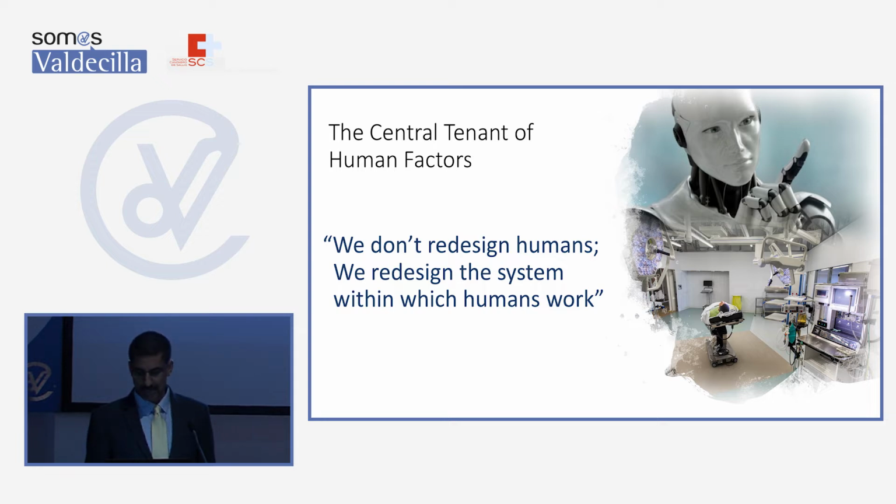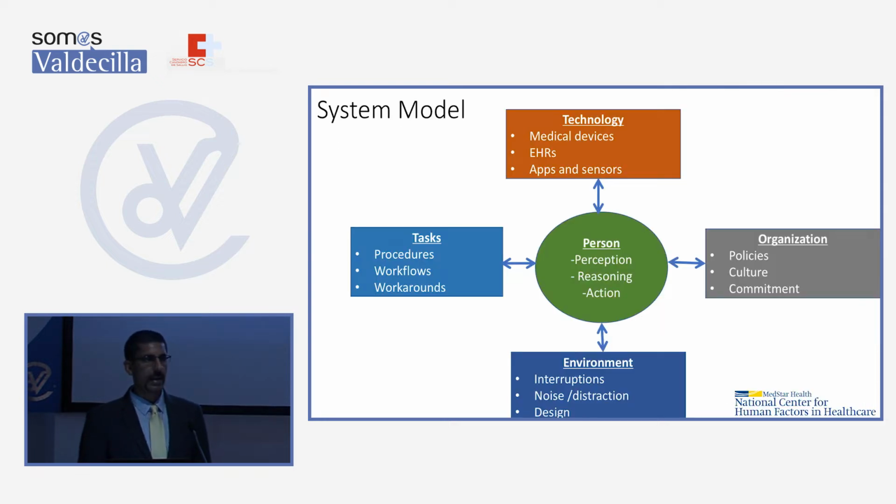¿Y qué es el sistema? El sistema incluyendo la tecnología, los procesos, different kinds of tasks, different work, the environment, and la organización. So these different parts is what shapes how we practice medicine.